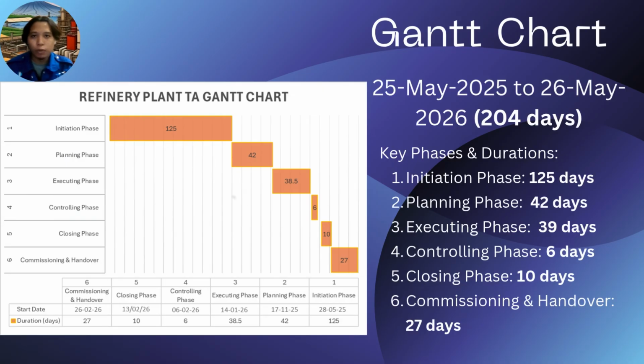Today, I'll be walking you through the high level plan for the upcoming refinery plant turnaround project. We'll be looking at the overall timeline and the cost breakdown. Let's begin with the project schedule.